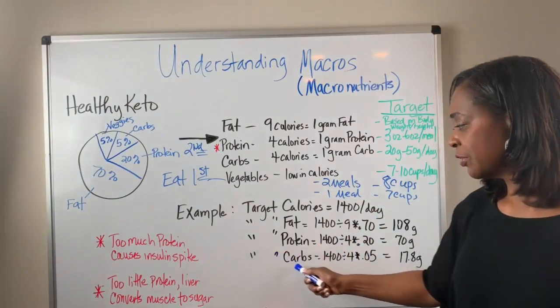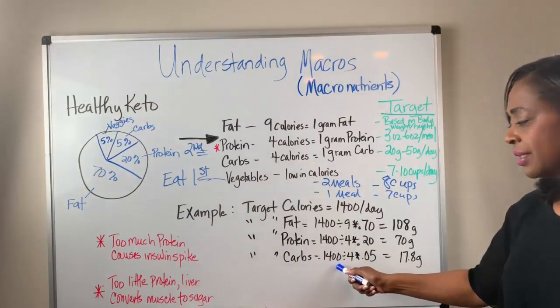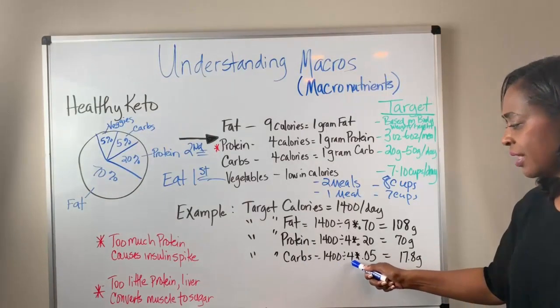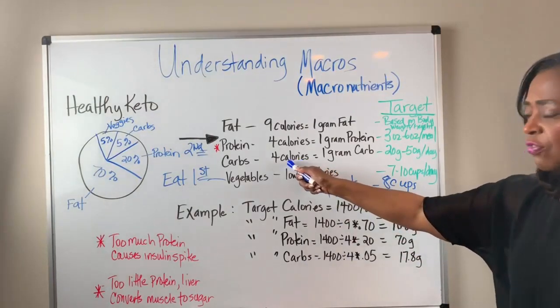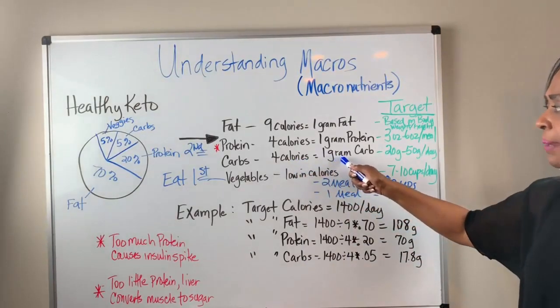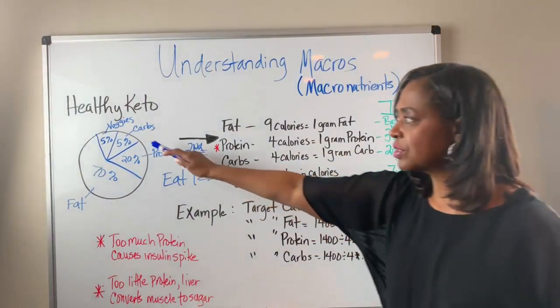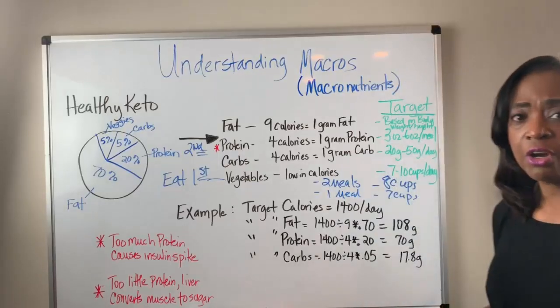Now, taking it further with our target carbs, we're going to say the same 1,400 calories, that's our target calories for the day, divided by 4 again, because 4 calories make up 1 gram of carb as well, times 0.05, which is my target carbs, okay?